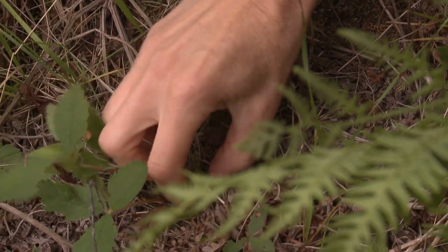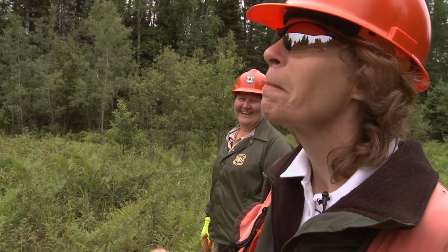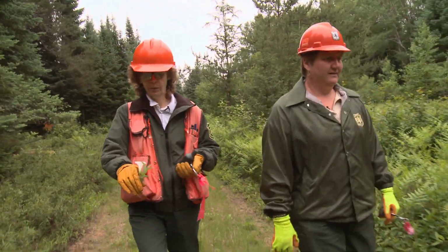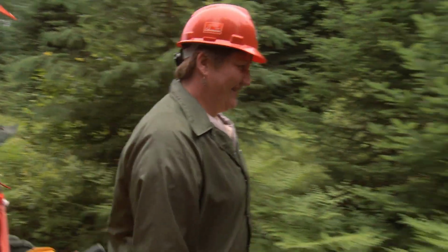Who wants dessert? This one's ripe. Very good. You get dessert. Man, that has a lot of flavor. Well, look at that. Fruit, flowers. It's like we planned a little picnic here.